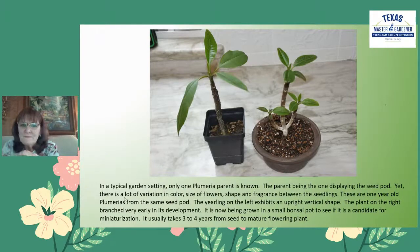Normally, a yearling or a young plumeria seedling grows straight up. This one, out of 50 seeds, there are about 12 to 15 seedlings that branched early, like the one on the right. They came from the exact same seed pod, but it's just the variability of the seeds. Because of the very interesting branching, I decided to put it in a little bonsai pot to see if we can bonsai it. It takes 3 to 4 years for a seed to mature into a flowering plant.